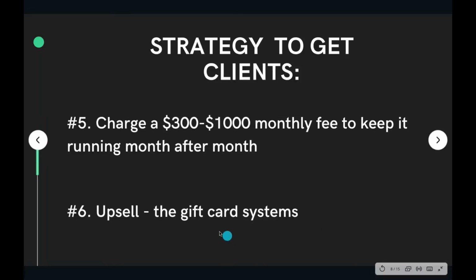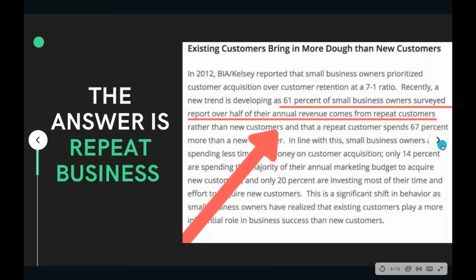And then I would go ahead and upsell the gift card systems. I wouldn't start with the gift cards first, because there's too much coming at them at once. Like, oh, we also sell gift cards, we sell loyalty programs, we do this and this. It's going to be too much. So I would say once you've sold them on the QR code thing, then say, okay, so we have this gift card system. Do you guys want to sell gift cards too?